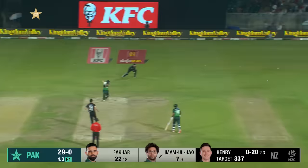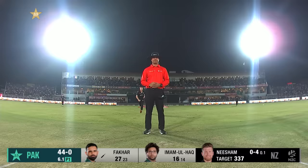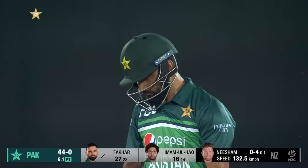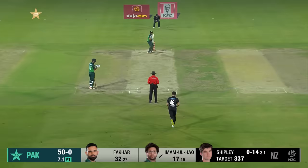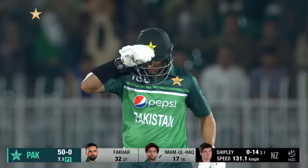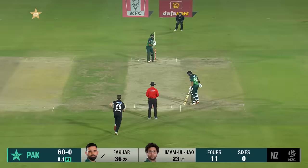Yeah, too much width. Just flies past that point. Another boundary. That's not a good ball. He's right on top of it straight away, Imam-ul-Haq. Wow. Did you hear that? That was smashed. Shot. That's class from Imam-ul-Haq. Whereas you get the power and the brutality from Fakhar.